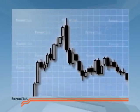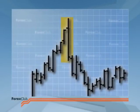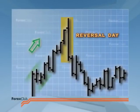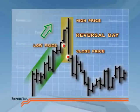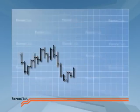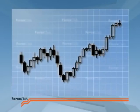The reversal day is the western counterpart of the engulfing pattern. We talked about it in chart analysis 2. In a reversal day, a new maximum is set on the uptrend and price closes below the low of the previous day. However, the engulfing pattern also gives a signal when there isn't a reversal day, which can give an edge to the trader who is using candles.